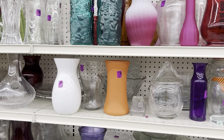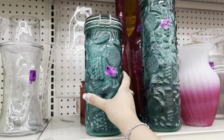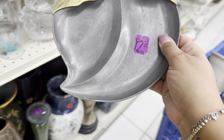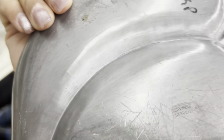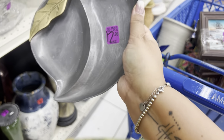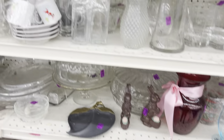Not seeing any. Oh, these are kind of nice, you know, at $1.99. Elements. I don't need them, but they are nice. It's $12.90. Wow, that's heavy. What does that say? Hold on. Especially for Gumps San Francisco. So scratched up. Can somebody tell me what Gumps means?